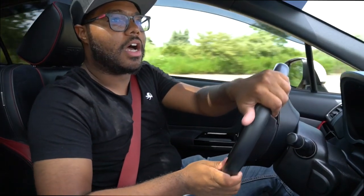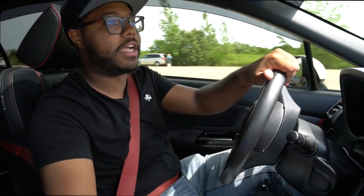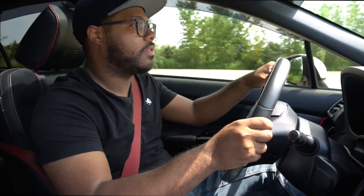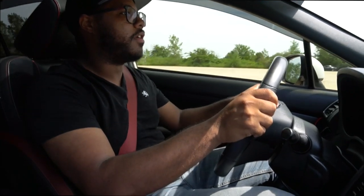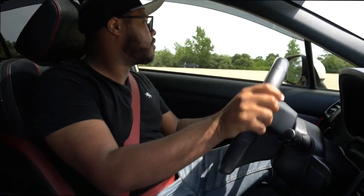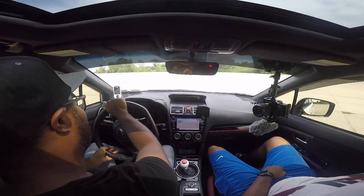What I want to do is really take it around some corners. What I like to do around this area is a figure 8. And then we can understand the Subaru's handling. Oh my God. Wow.